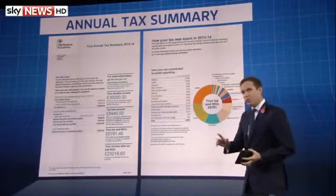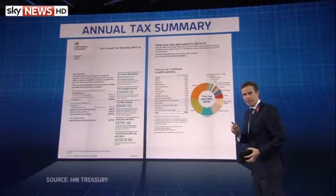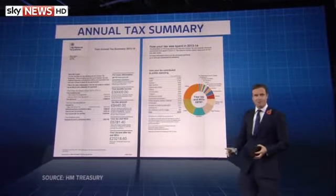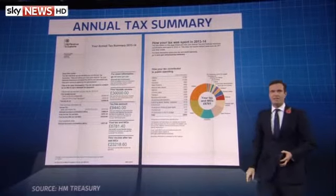Well, here is what your letter will actually look like. This is it. This example is for a taxpayer earning £30,000 a year. Now, in the middle of the pie chart, you can see the total figure that goes on tax and national insurance contributions. And around the outside, you can see this breakdown of where that money is being spent.